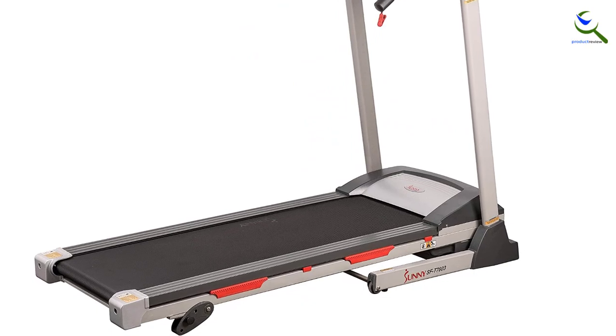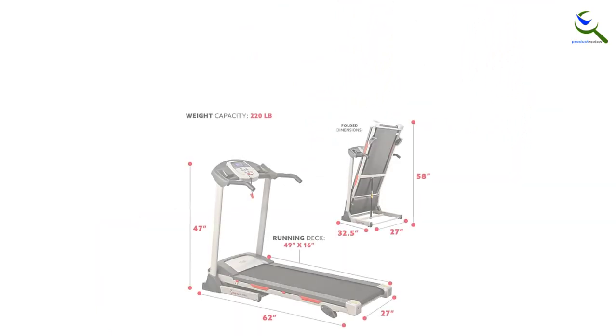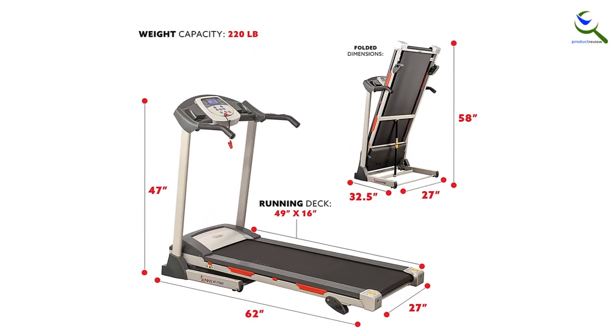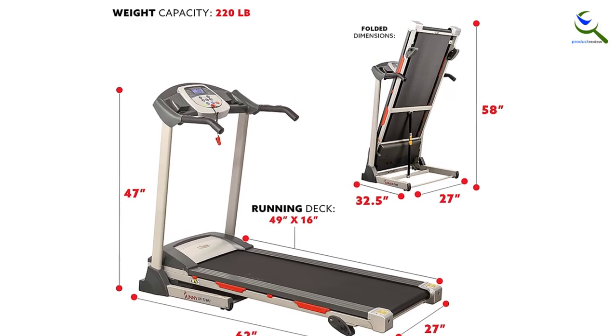Sunny Health and Fitness presents our brand new motorized treadmill. If you have no time to go to the gym or go running outdoors, this is the solution. With this Sunny Health and Fitness treadmill, your home is your gym that will help you stay in shape.